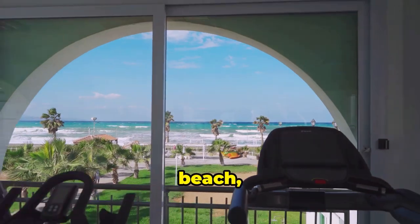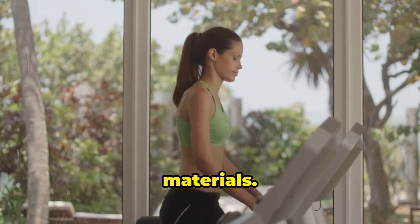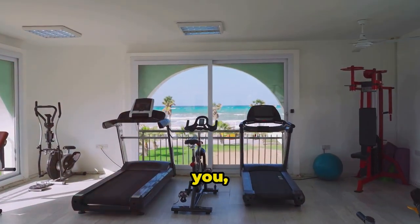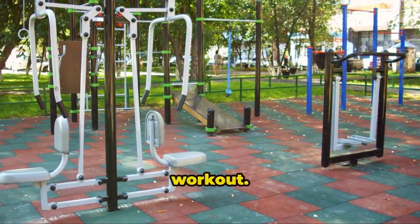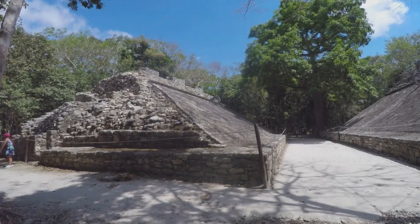Located right on the beach, Jungle Gym embraces the natural environment. Equipment made from wood, bamboo, and other sustainable materials. It's the eco-chic way to stay fit and totally Instagram-worthy. But don't let the rustic vibe fool you. This gym means business. They've got everything you need for a killer workout. And the best part? After your workout, you can cool off with a dip in the ocean.